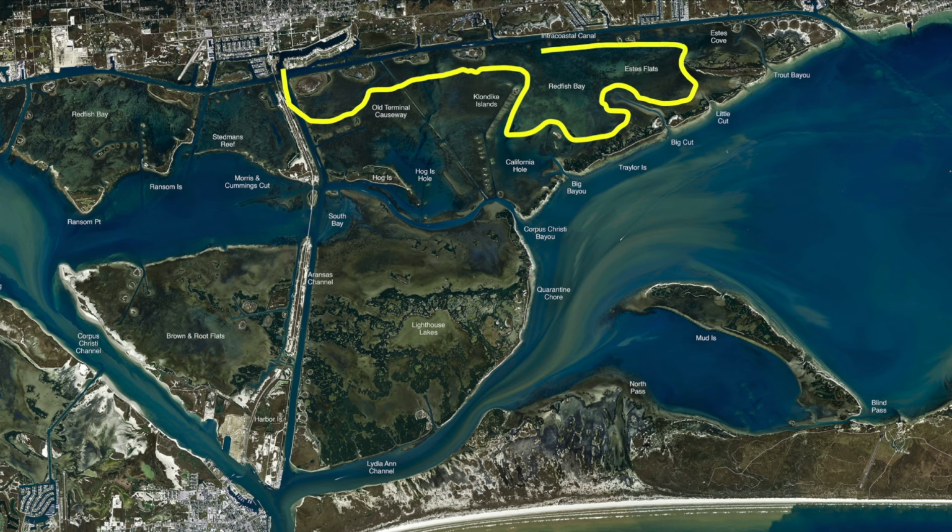Been kind of schooling up and been in the potholes. Been using cut mullet primarily. You can use some shrimp, but the perch are so bad they get it off pretty easy.